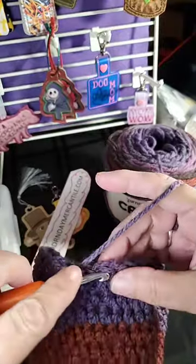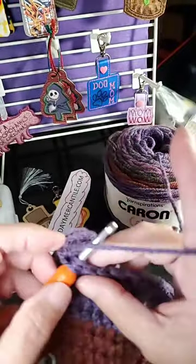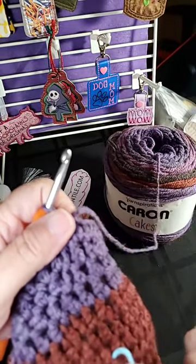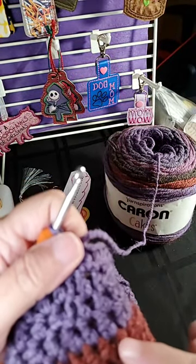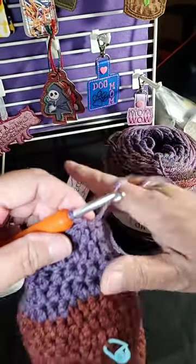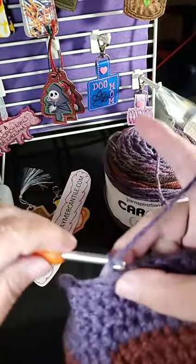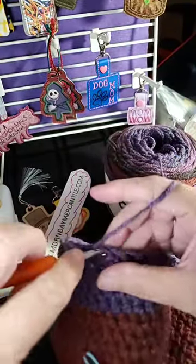Okay, so this, I believe, was round 17. I need 21 rounds of this 72 stitch. So this is 10, 11, 12, 13, 14, 15, 16, 17. Yep. So we're starting round 18.